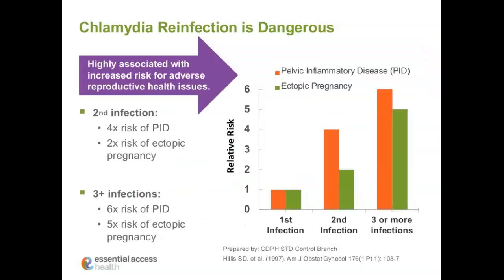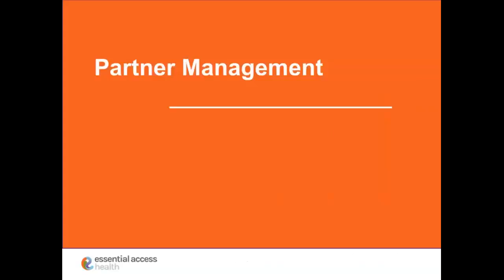And with reinfection being common, it also can be dangerous, particularly for people with a uterus. In fact, complications like pelvic inflammatory disease and ectopic pregnancy become more likely with each repeat infection. So where primary prevention is really important, preventing reinfection is also of great importance. And when we're talking about preventing reinfection, we need to discuss partner management.